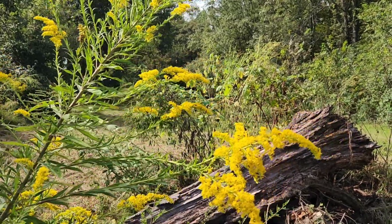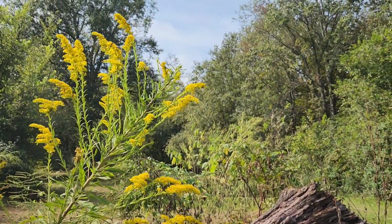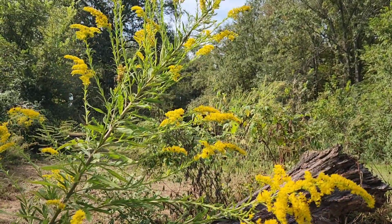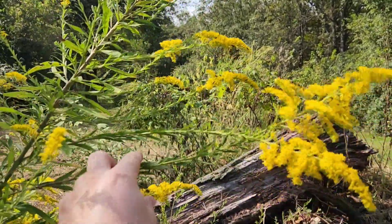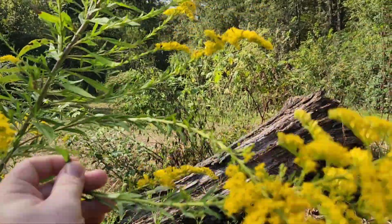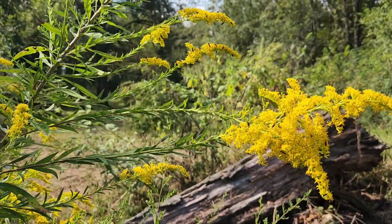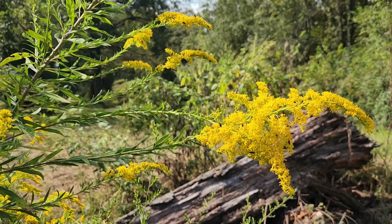Alright, so as you guys can see here, we've got one of these goldenrod. It's about 6 foot tall. It's got a nice spindly stalk on it. You guys can see it's got these long lancet looking leaves. We'll make a tea out of these leaves, and it's actually pretty good. A dollop or two of honey, give it a little bit of sweetness to it. It's not bad. Goldenrod is used as a diuretic.